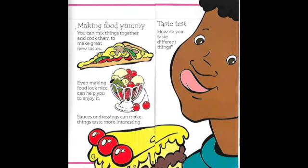Making food yummy. You can mix things together and cook them to make a new taste, like that pizza. You can even make things look nice to help you enjoy them, like that fruit sundae with ice cream on it. Sauces or dressings can make things taste interesting. Ketchup is a big one. And then take a taste.